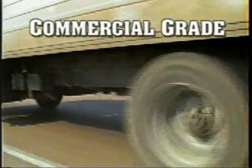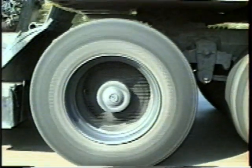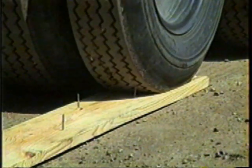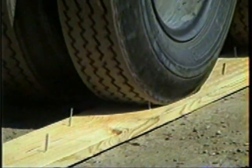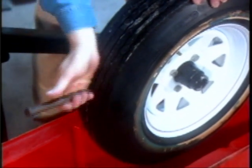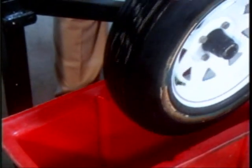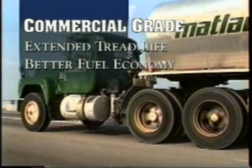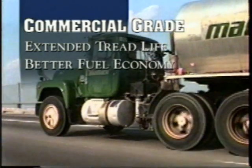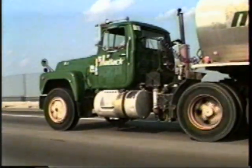Commercial grade was the first product developed for use by general fleet and over-the-road operations. As you may know, heat and underinflation are the worst enemies of tires. Commercial grade seals up to 95% of all punctures as large as a 1/4 inch while dissipating heat. The consequence? Tread life extended by 20 to 25% and proper inflation resulting in better fuel economy. Good news for your bottom line.